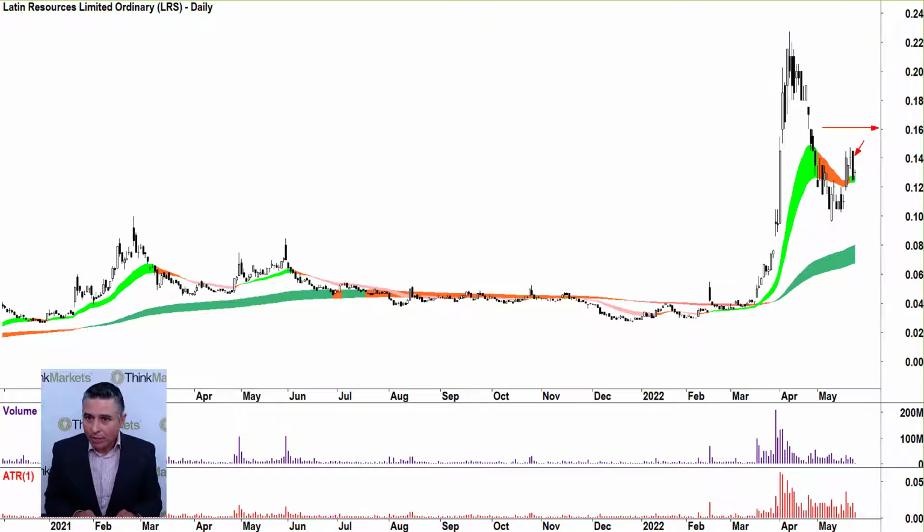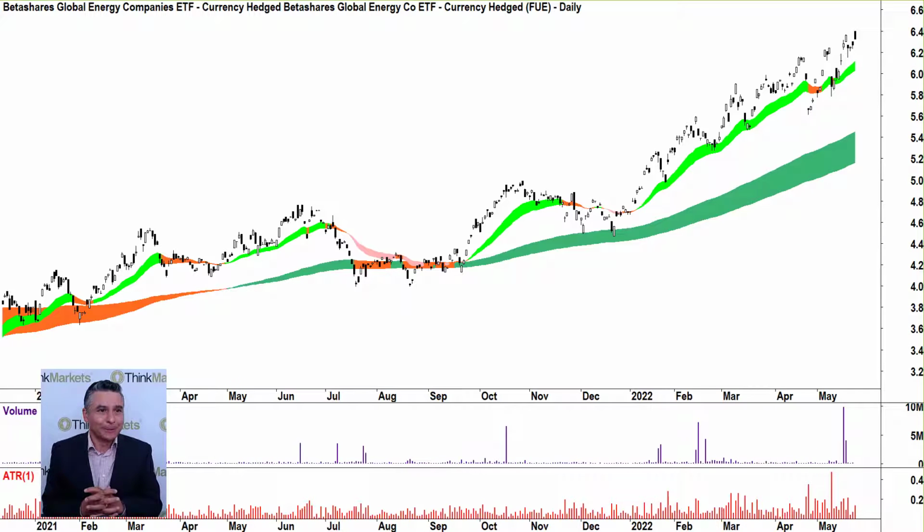Okay, let's keep moving. Now we're going to head to FUEL, F-U-E-L. That is the ETF representing a bunch of energy companies. Head to the website, obviously Google what is in there, but you're probably going to have your Exxon Mobils and the likes. I think it looks wonderful.